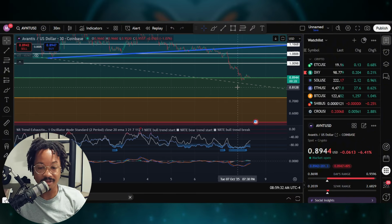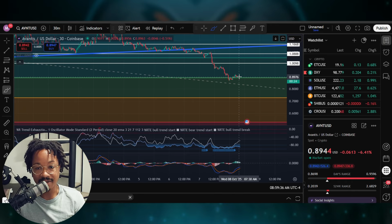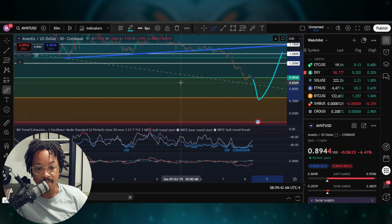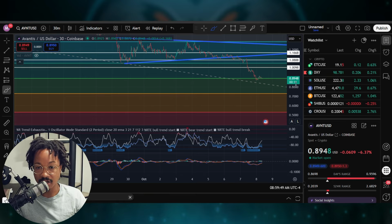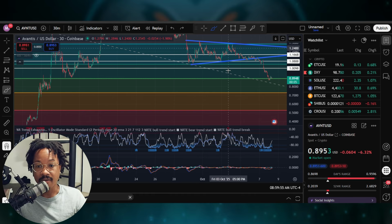So I mentioned this in the previous video. That's the next target level. I think after we pull back to 73 cents, we then have the momentum and the bullish power to push upwards. There's a possibility that it doesn't happen like that, and a possibility that it just takes off now. But I think it's going to take that one last pullback to 73 cents to actually create the pump.